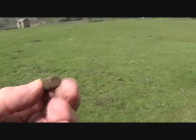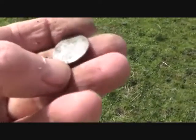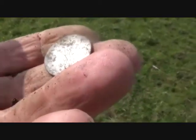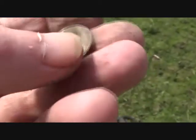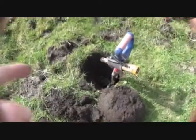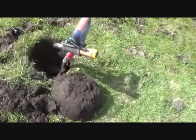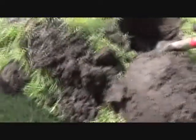I found a bullet. 303, copper clad bullet. Yes. Pewter button. I can't really tell if that's got a design on or not. I think it does. And the back. The seals are few and far between right now. This is GM power, right? 18 kilohertz, and I'm down what there? 12 inch? Yeah. Well, you know, into where I was.